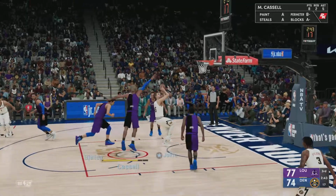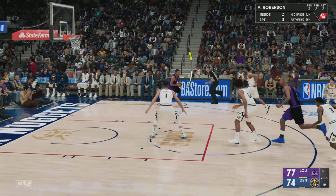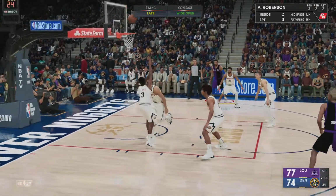Jokic against Bielica. Tipped. Here's Robertson. Takes the 3. He can't get it to go.